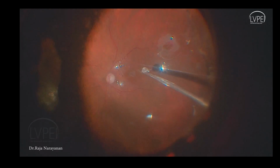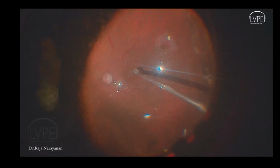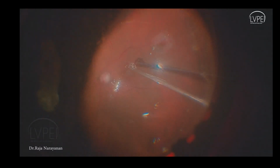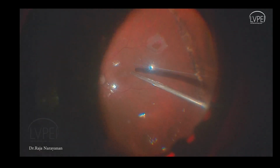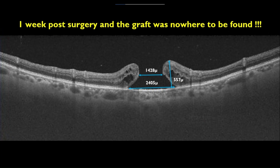After a complete air fill, fibrin glue and thrombin was injected to form a fibrin coagulum. The patient had an attached retina and fibrin coagulum at the macular site on the next day. 1 week after the surgery, however, we discovered that the graft had dislocated and patient was taken up for repeat surgery.